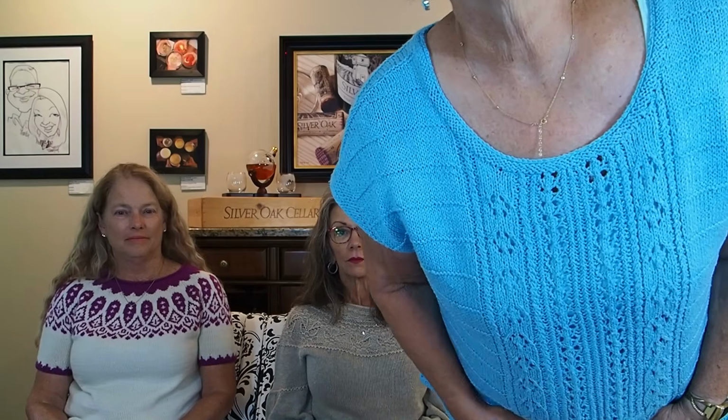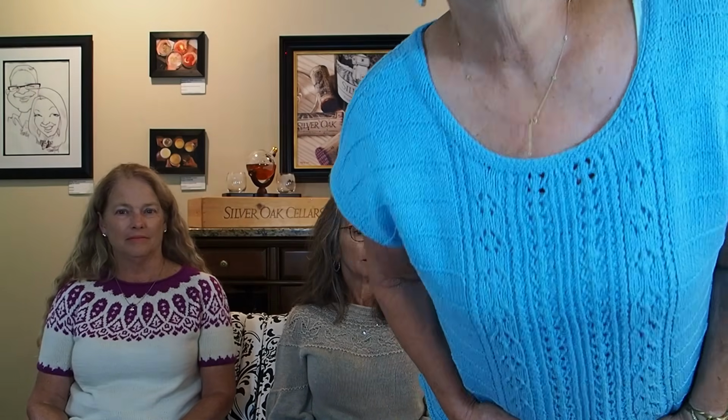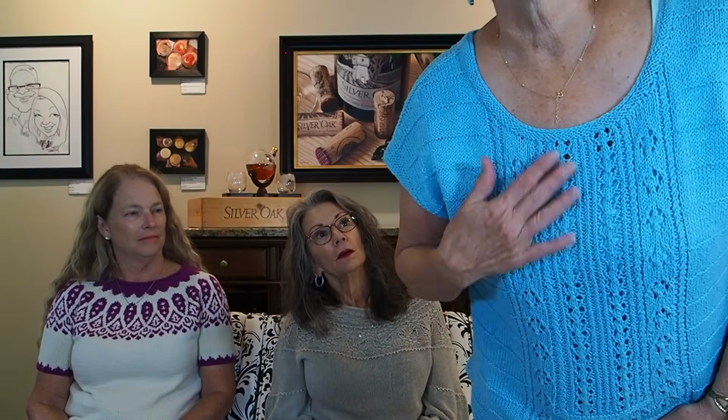It's a perfect name for this color. I was just saying, I haven't worn this all summer, but you should be able to see it in the video much better, the front lace is just so beautiful. Yeah, it was a fun knit too, from what I remember. Was it last year or two years ago that I made it? It might have been the summer before last.